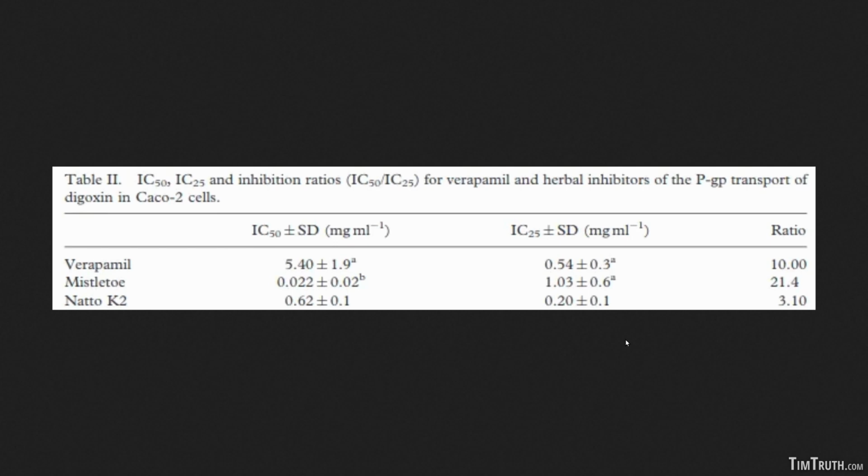So we have to start thinking in combination. It's not just the safety of any one drug or any one herbal remedy. There's some big problems that can happen when you start combining substances.